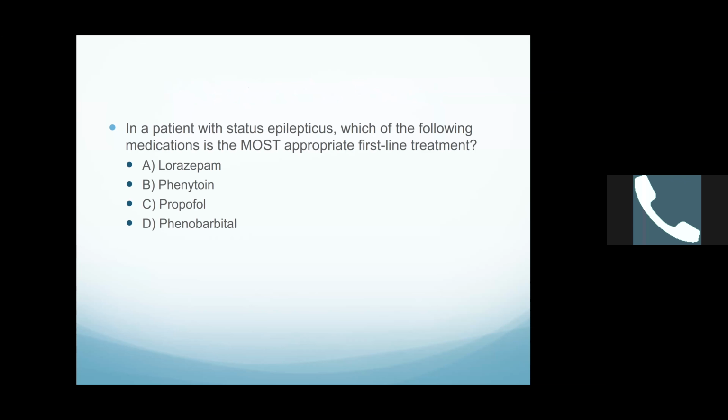In a patient with status epilepticus, which of the following medications is most appropriate first-line treatment? Again, put that in the chat. So it's a wave of A. A is correct. So your benzodiazepine is correct for giving as a first-line agent. Does anybody have any sense what dose of lorazepam you give? 2 milligrams. So 2 milligrams is a good starting spot.